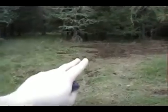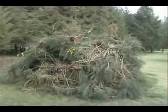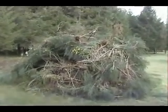The timber industry says it loses 45 some million a year because of this Scotch Broom. The little tiny trees that are planted get blocked from sunlight, so they can't grow because of this. So all of this area here was all Scotch Broom. There's the pile. It's a big one.